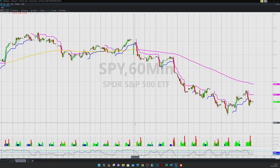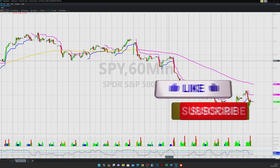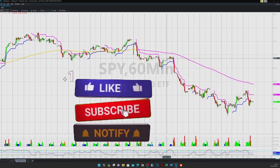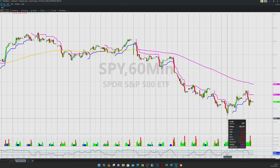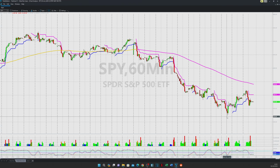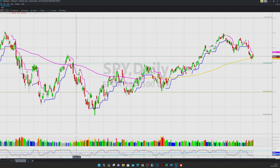So quick recap on the S&P. Our last prediction was that the S&P was going to reach 422, and it did. Almost, 422.29, almost 30 cents, and then it made a rebound. So far, best prediction. Some stocks were incorrect, like gold, and I think it was mRNA and stuff, but most of them were correct. So let's see what we can predict for next week.